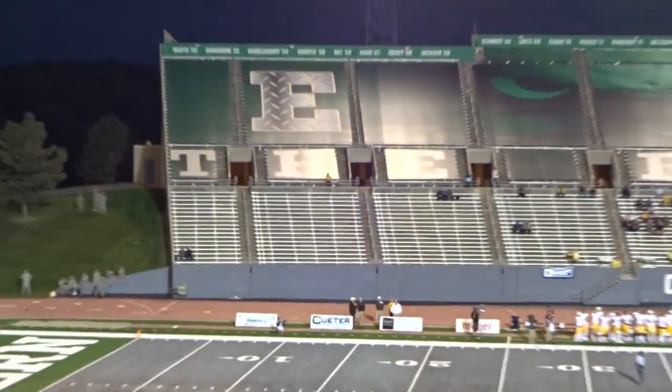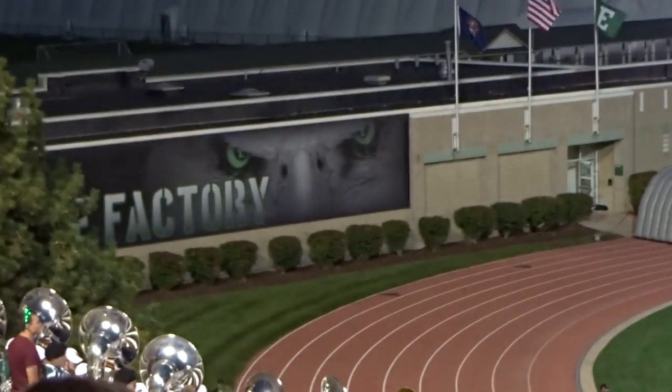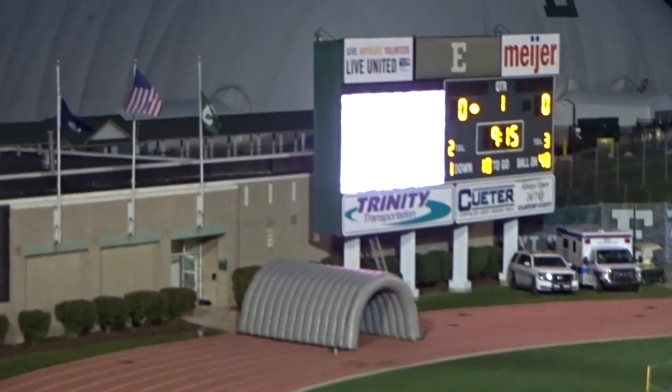Not a whole lot of fans here. They call this place the factory. You can see that spelled out in the words, the factory. You can also see it there with the picture of the eagle. They've got a live eagle that flies in before the game.